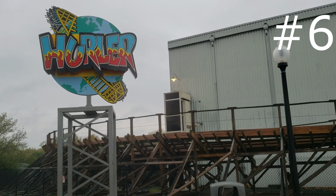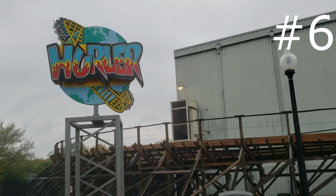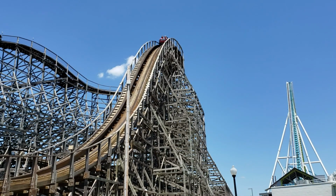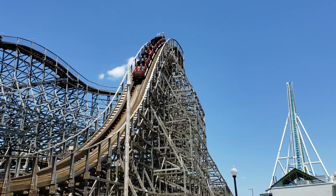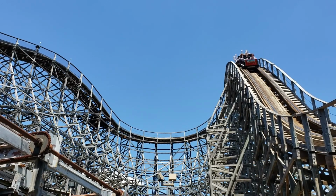Number 6, Hurler. This is Carowinds' biggest wooden coaster. It feels very old, but that can be a positive to some people. It's a pretty rough ride, but that's to be expected out of a wooden coaster. This ride is great the first time you ride it, but after that, I'm good for a while.